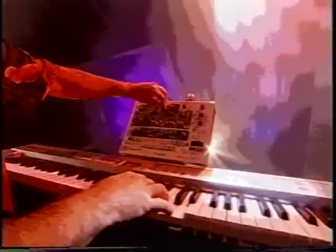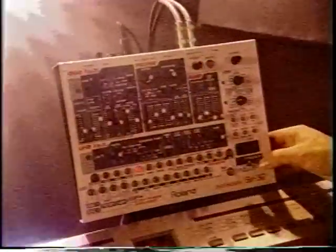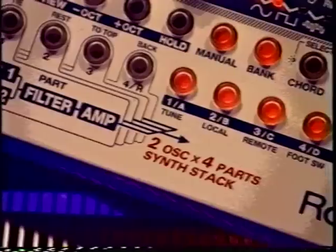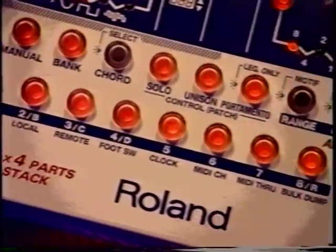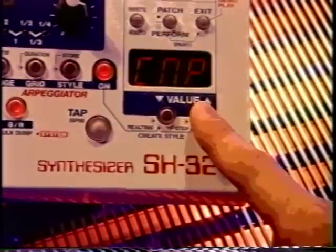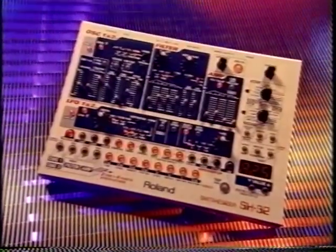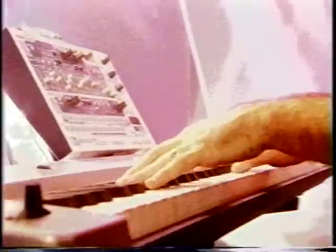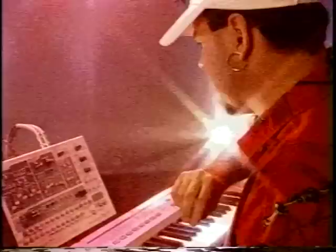Even better, the SH-32 shatters the low polyphony limitation common in today's DSP synths, with up to 32 voice polyphony and 4 multi-timbral parts. It even includes 4 classic TR rhythm kits and 35 insert effects from mild to wild. The compact, affordable SH-32 synthesizer. Big sound at a small price. It's what you want, love, and need.